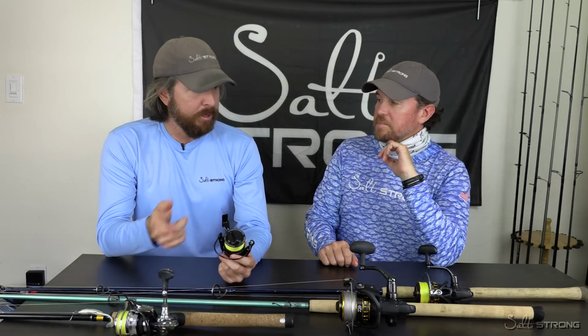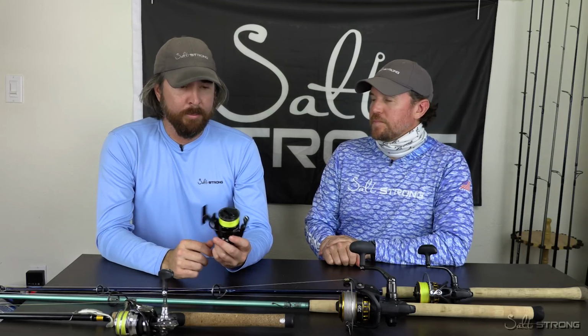Obviously the 3000 holds more line. Okay, well that's something different. That's pretty much it, and the 2500 is a little bit lighter, just a small percentage smaller. The biggest difference is the line retrieve for the extra fast, and as far as loading line, right?